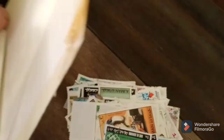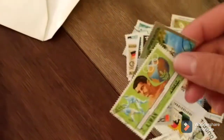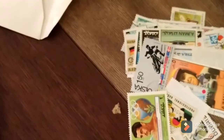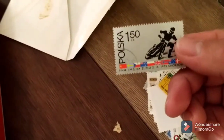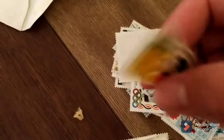And what I'm going to do now is go ahead and dump these out and just take a quick look and see what is here. Because I don't even know. I don't know if these are duplicates or they just haven't made it in the album. But let's take a quick look here and see what some of these are, because I would have no clue. It looks like an Olympic stamp right there. I'll have to match these up with the book to see if any of these go in. That must be Poland, I'm assuming. Another Dubai. We've seen a few of those. So these might be duplicates. I don't know.